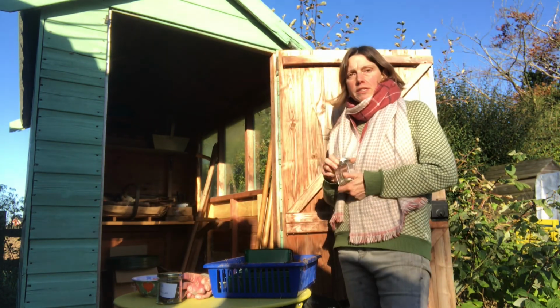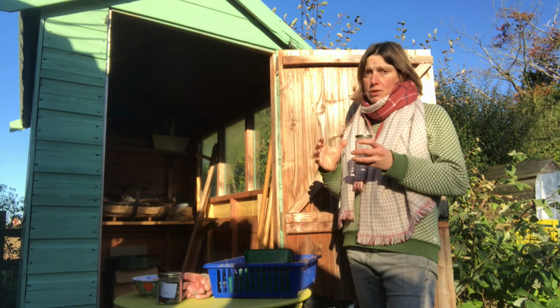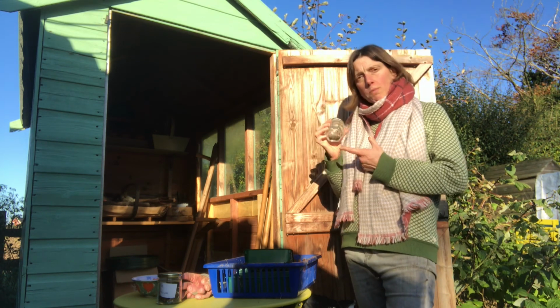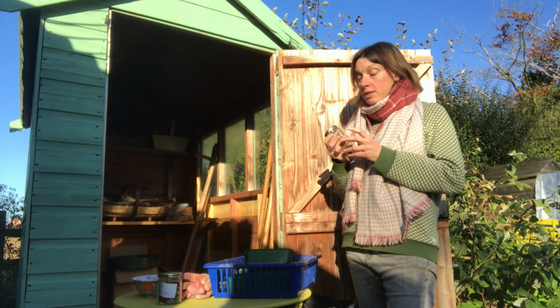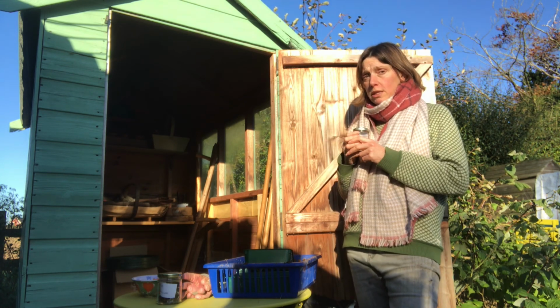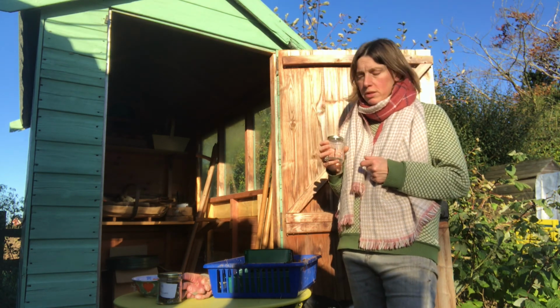These are lavender seeds from my parents, who grow some amazing lavenders in their garden. Because they get an awful lot of bees on their plants, I'm hoping these will be cross-pollinated and come up as their own sort of plants.